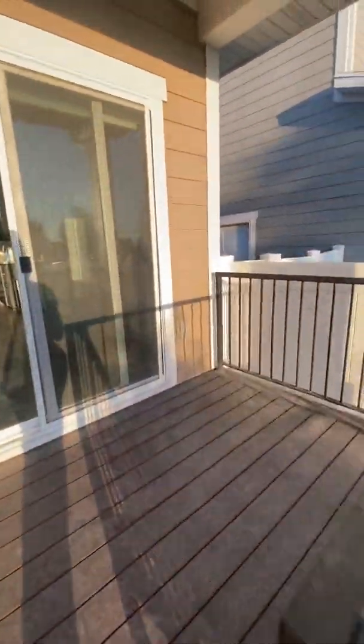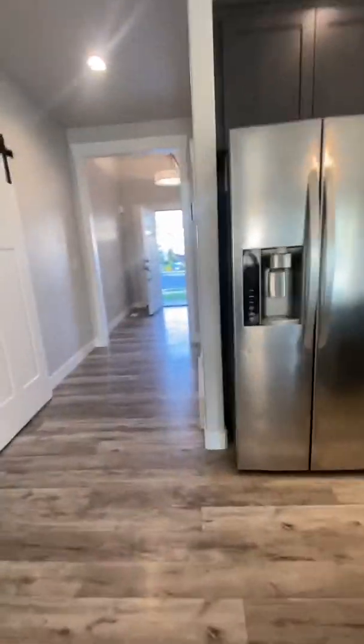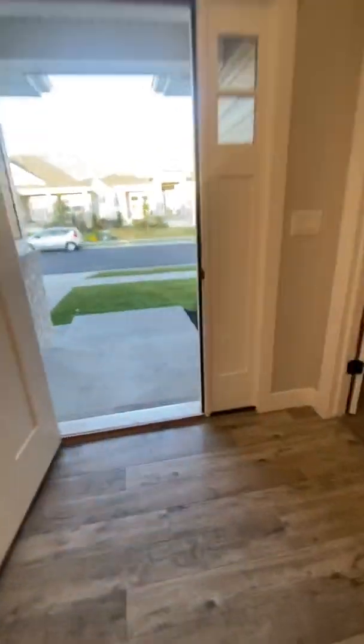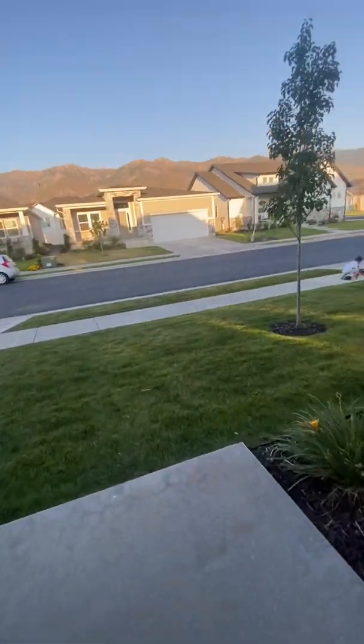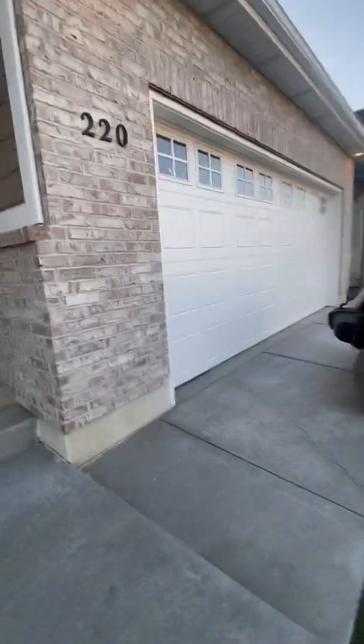We'll just take a quick peek at the front yard. This is the front yard. All right, that's it for 220 Derrah Drive.